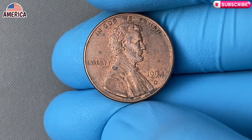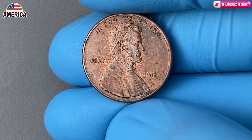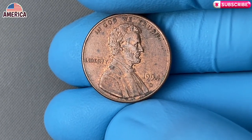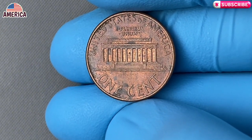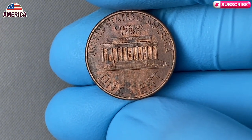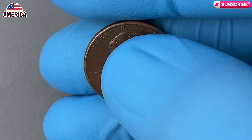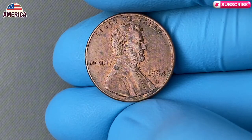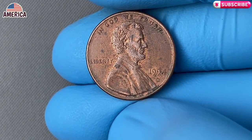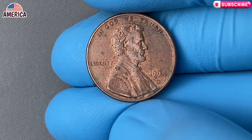Coins like these are harder to find, and collectors are always on the lookout for pennies that have been kept in pristine shape. Now, let's take it a step further and talk about minting errors. These errors are some of the most exciting things to look for in a coin. When something goes wrong during the minting process, it can result in a coin with unique characteristics that aren't part of the intended design.